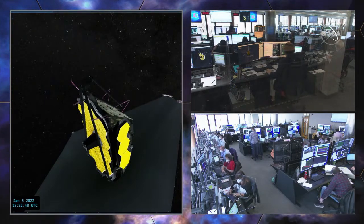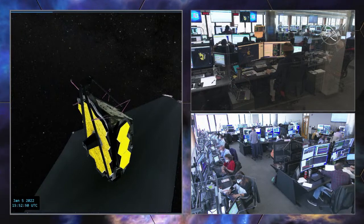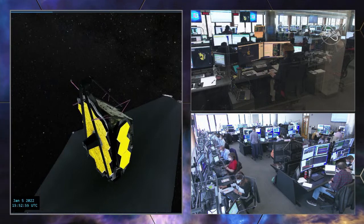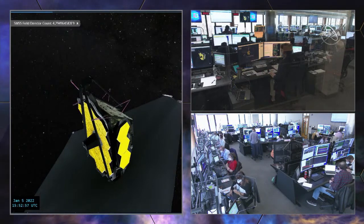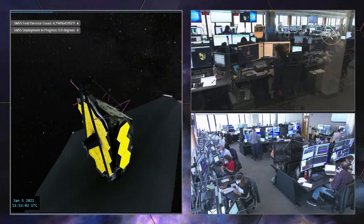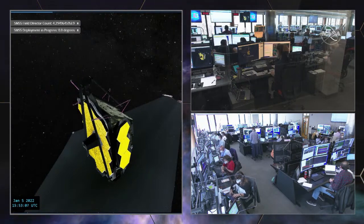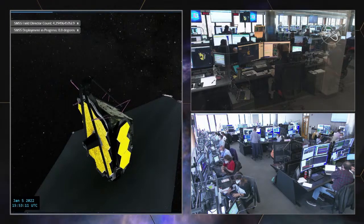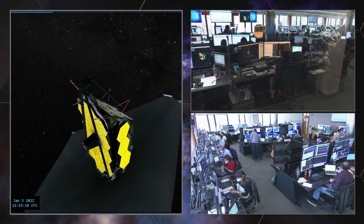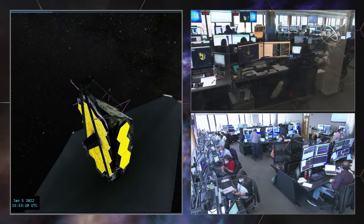You're watching live coverage of the deployment of the secondary mirror, an absolutely essential component of the James Webb Space Telescope. We are getting ready to extend the secondary mirror in a few minutes from now. And when they say go to fire, what they're actually doing is they're putting a current through a brake wire that releases a coiled wire that lets a cone and cup assembly loosen and separate.